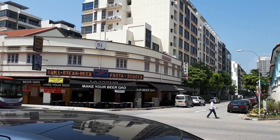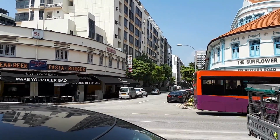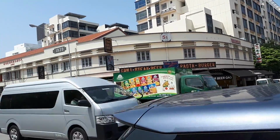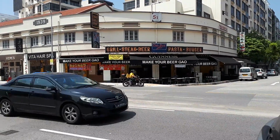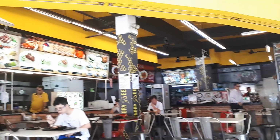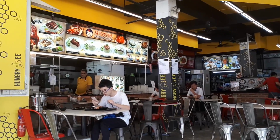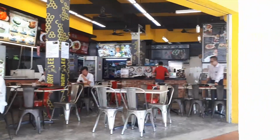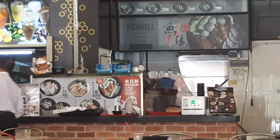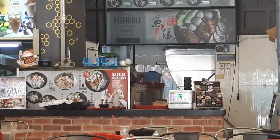Oh no, it's daylight again. So we are back in the daytime to cross the road to eat at this coffee shop here. This is another coffee shop, which is actually opposite the coffee shop that we went earlier. And we're going to eat some noodles here. Oh, and this is Johnson Duck. We actually ate at a branch of this shop in Toa Payoh. And what we're going to try at this coffee shop is this place called the FishBall Story.